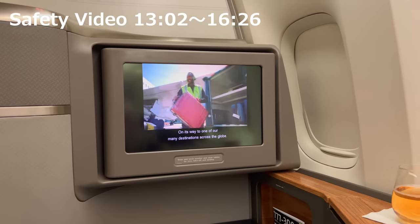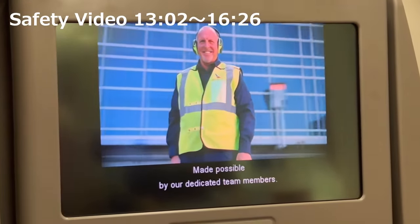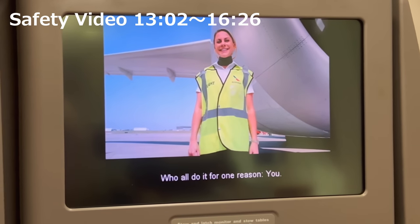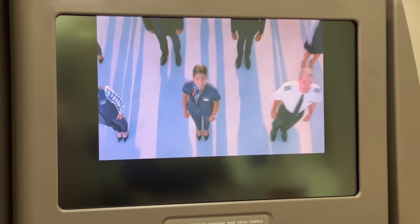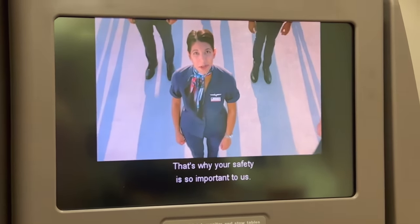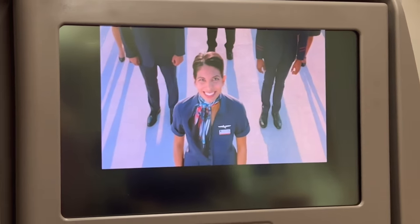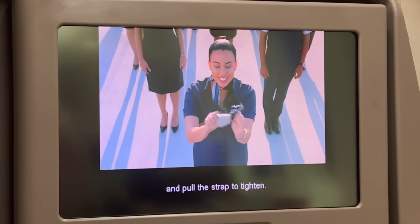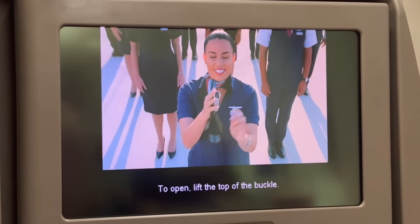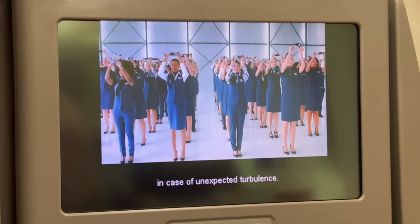On its way to one of our many destinations across the globe. Made possible by our dedicated team members, who all do it for one reason. That's why your safety is so important to us. So let's go over some in-flight instructions so that we can get you safely on your way. To buckle your seatbelt, insert the metal end into the buckle and pull the strap to tighten. To open, lift the top of the buckle. And remember, seatbelts should be fastened whenever you're seated in case of unexpected turbulence.